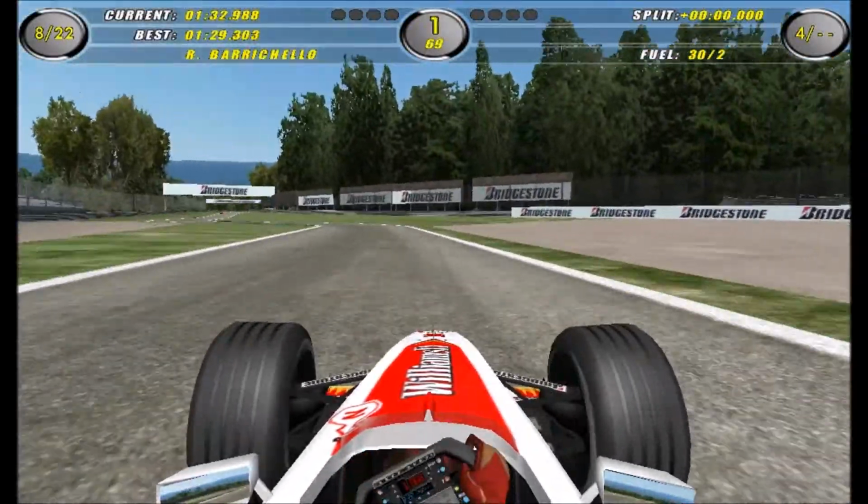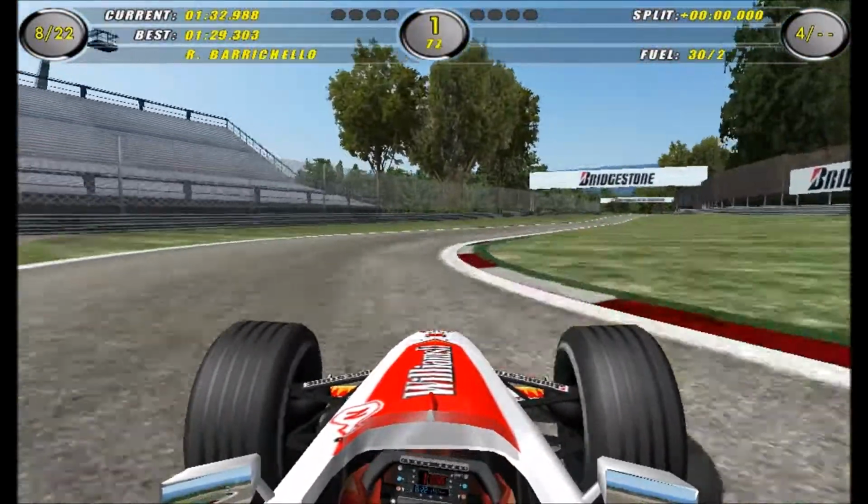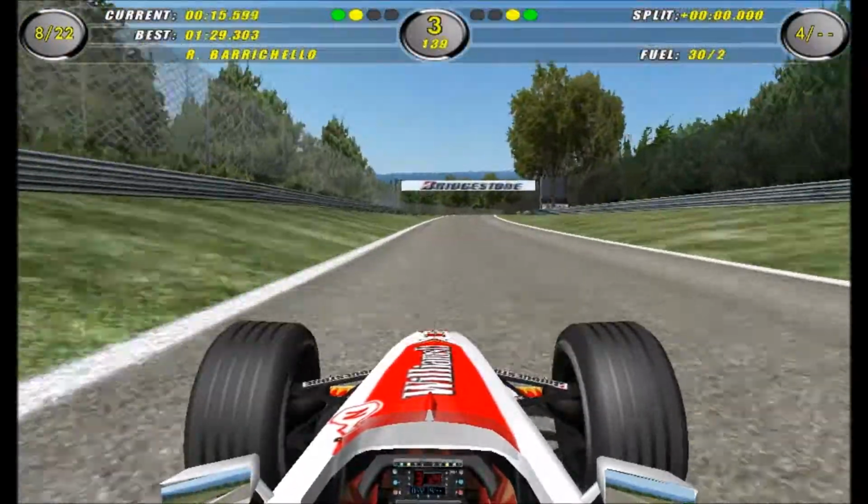the chicane here. Getting it sideways really kind of helps pivot the car into the chicane, so let's try and keep a controlled drift into there.